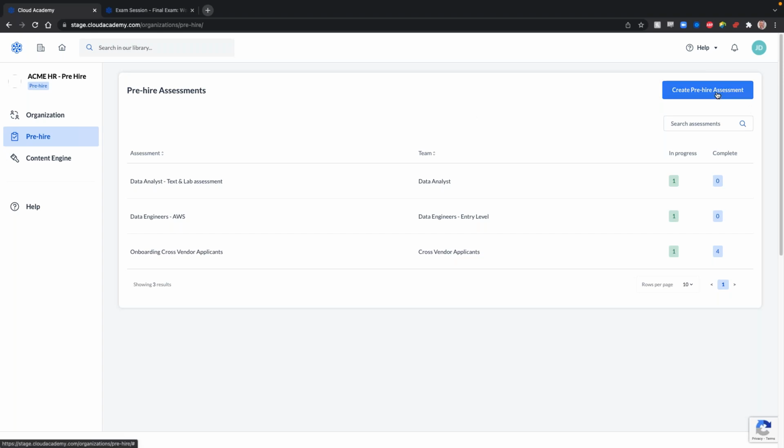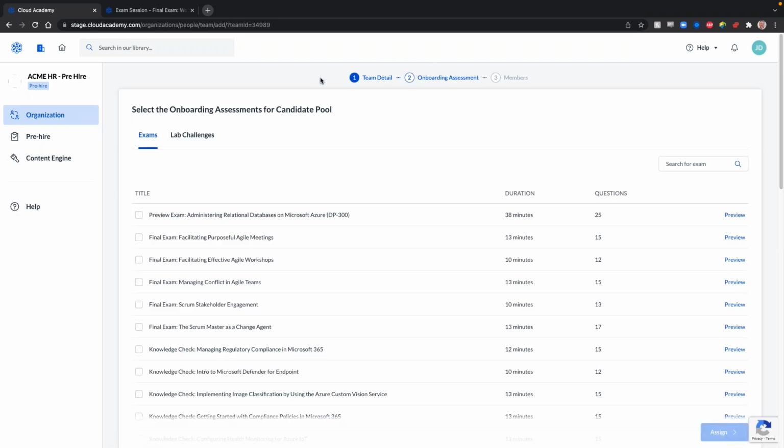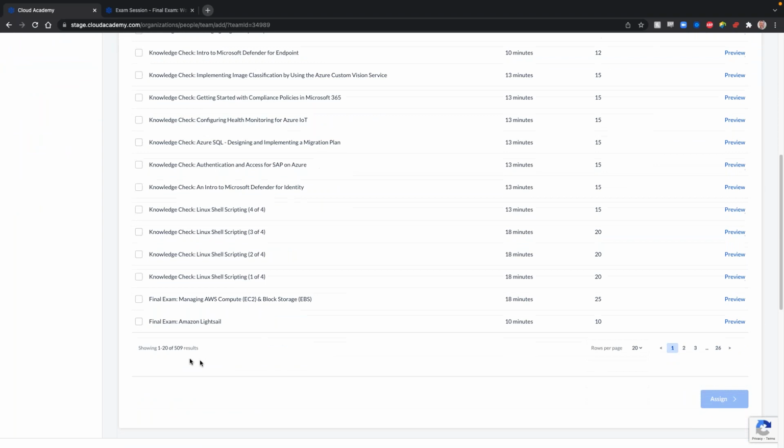So if I come in here to create a pre-hire assessment, I can create the appropriate candidate pool name, very likely by title. And at step 2, we're already selecting the appropriate baseline assessments. As Sean mentioned, these really come in two formats. The first is a written exam. All of our exams existing within our library are actually public facing in order to be leveraged for this pre-hire motion. So you're going to have available to you over 500 different text-based assessments.